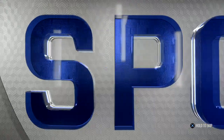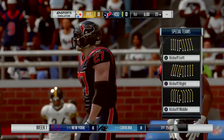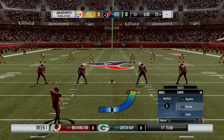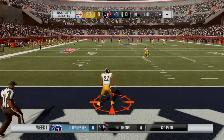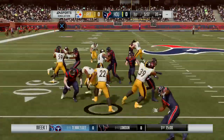This is Madden 19. I'm the coach. You're locked into the NFL. All right, Coach, the National Football League presented by EA Sports. Today, it's the opener of a new NFL season between the Pittsburgh Steelers and the Houston Texans. Here's the kicker, Jake Elliott, ready to get this one started. And we are underway here on EA Sports.